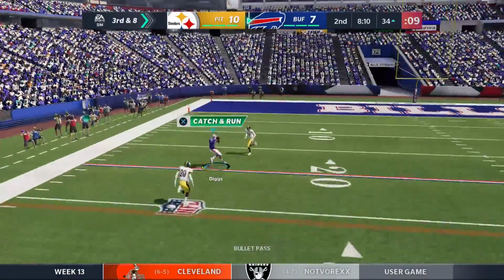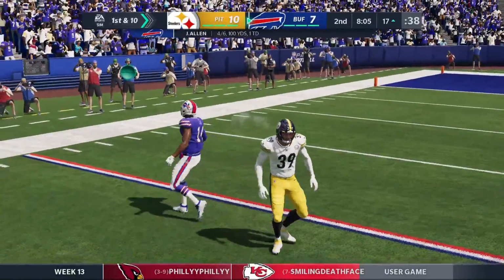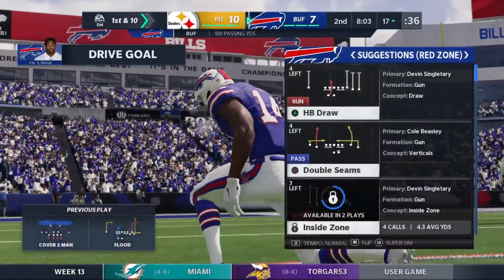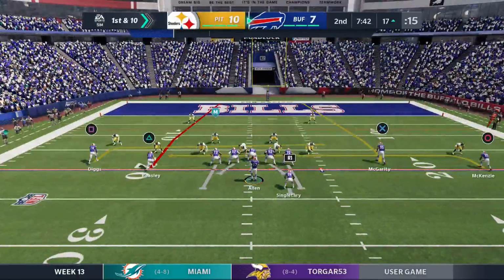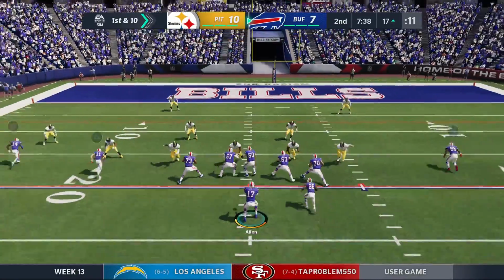So the shotgun snap to Allen. And he's able to find Diggs. And he is going to have a Bills first down as they're able to get the third down conversion. So from the 17 now, here's a 1st and 10.